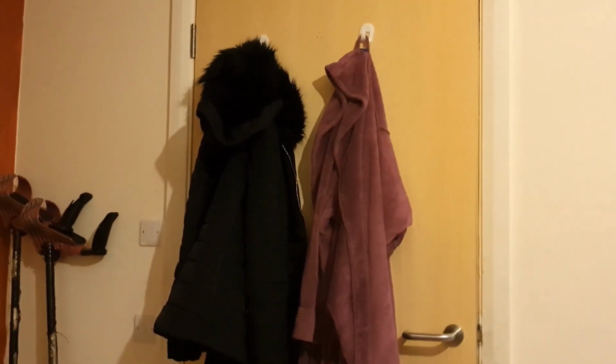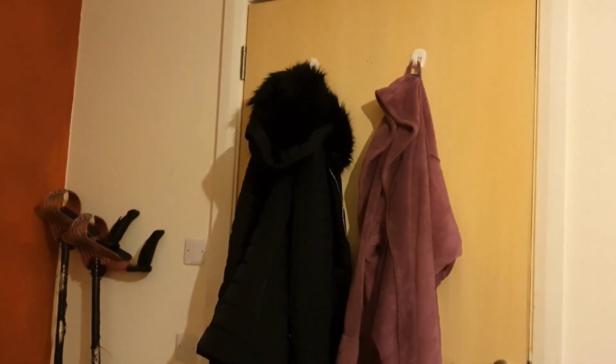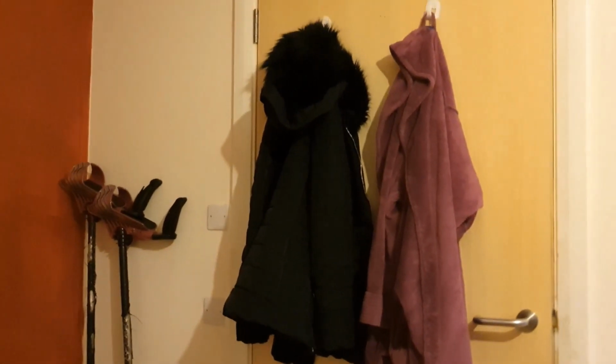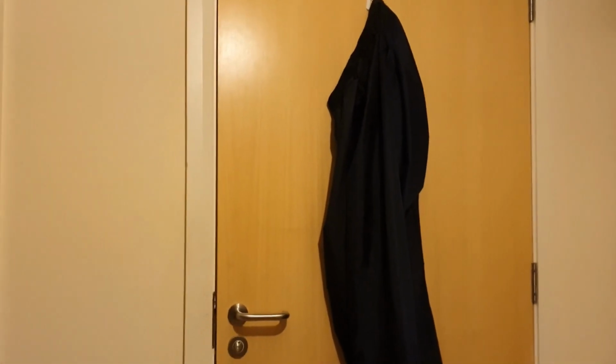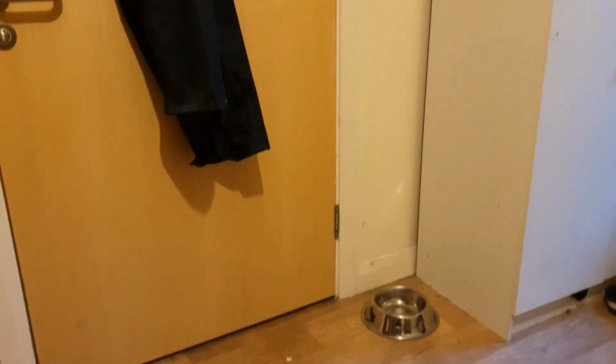This is the back of the door that leads into the hallway, and on it I keep my dressing gown and my coat hung up, and beside it there's Max's water bowl. On the back of the door that leads into the bathroom from my bedroom is just my waterproof stuff for when I'm taking Max out, and then beside it is Max's food bowl.